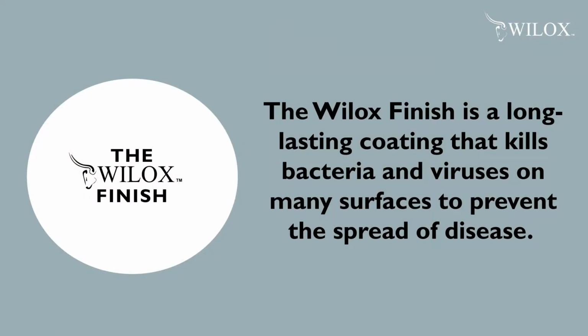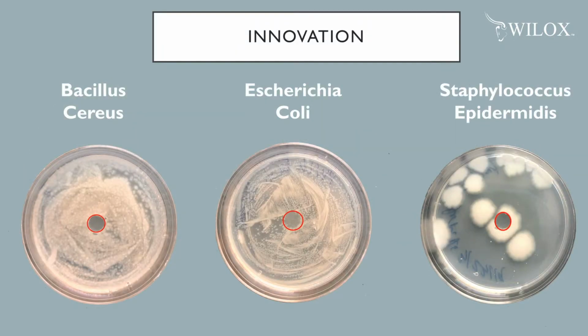Wilox is a long-lasting finish that can be applied to any surface and continuously kills bacteria and viruses for an extended period of time, preventing the spread of illness and disease. Currently, this is our third prototype. You can see 3 Petri dishes here. In the middle, in that red circle, is where the Wilox finish was applied. As you can see, there's no bacteria growing inside that circle. Everything outside that circle is growing, thriving bacteria.